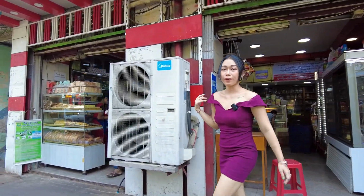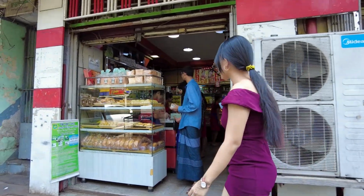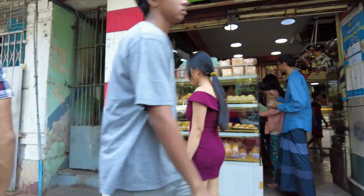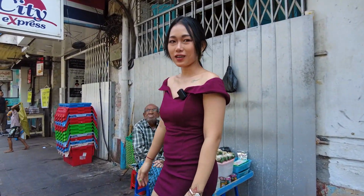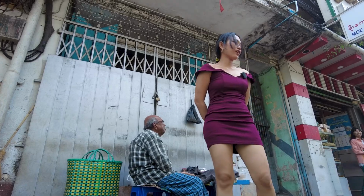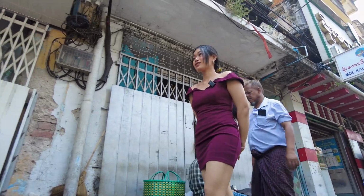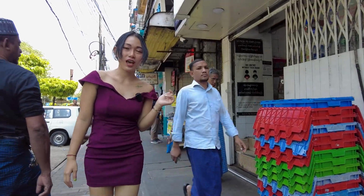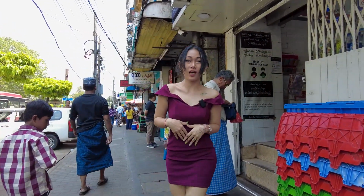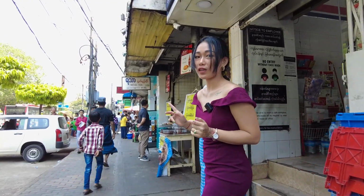This is a bakery shop. Bakery. So he's selling beef tender. It's the afternoon time, so now I'm so starving, and let's find something heavy.